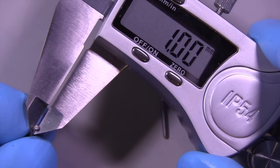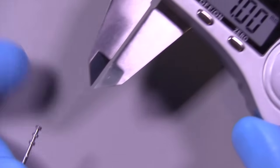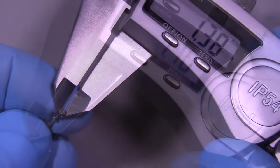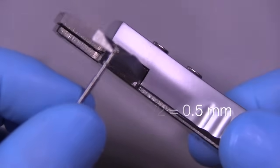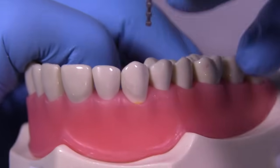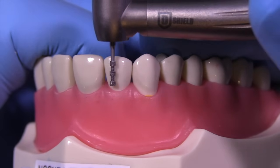So if we do a little quick math, 1.6 millimeters subtract 1, divide that by 2, we'll get a 0.3 millimeter depth cut. If we look at the other burr, the LVS1, and we measure the outer diameter and the inner diameter, we have 2.1, subtract 1.1, and we end up with 0.5 millimeters for depth cutting purposes. For our facial veneer today, we're going to go with the LVS2, which is going to give us a much smaller depth cut. It's only going to give you a 0.3 millimeter depth cut.